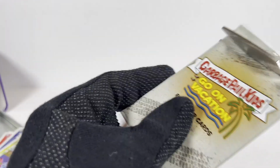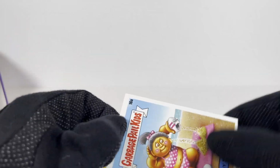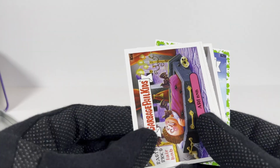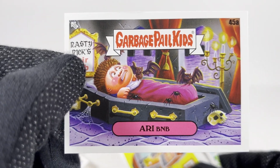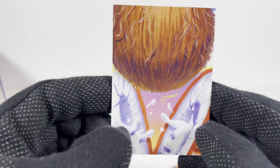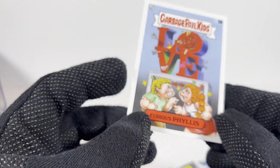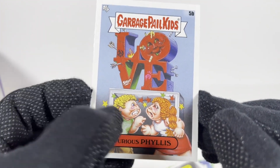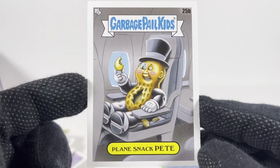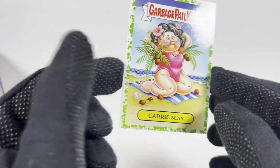All right, final pack, number 10. Definitely wish I would have got a special card in here, but not looking likely. Sandy. All right. Marty Cycle. Horseback Holly. Airy B&B. Nice. Here's a new one. Geeky Gary. Classic. Furious Phyllis. Yep. Plain Snack Pete. And the lovely Carrie Bean.